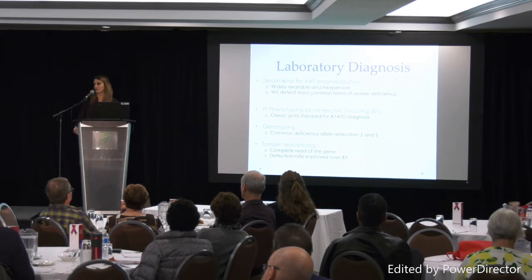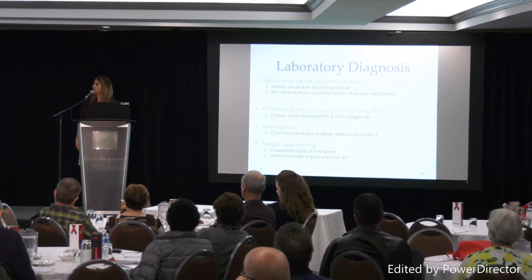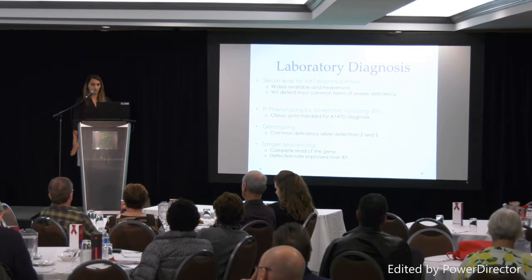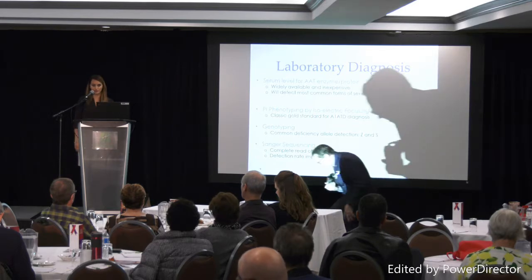With advances in genetic testing and identification of certain genes associated with the condition, we're now able to do genetic testing. Before, we would look specifically for the common mutations identified with alpha-1 antitrypsin, the Z and S alleles. And then more recently, what's done is what we call Sanger sequencing, which is a complete read of the gene.